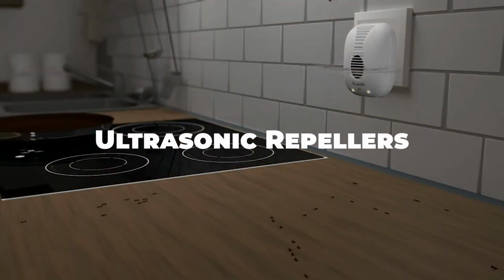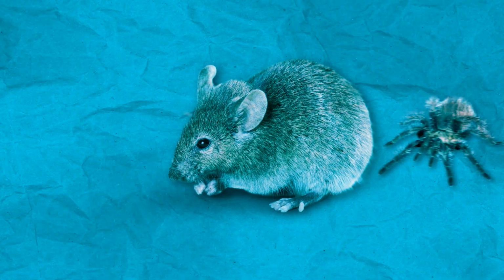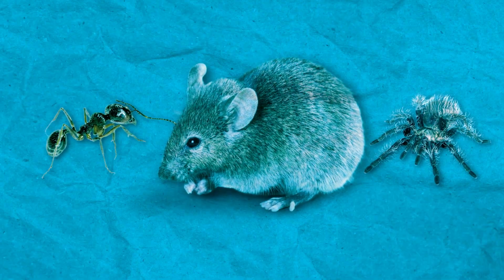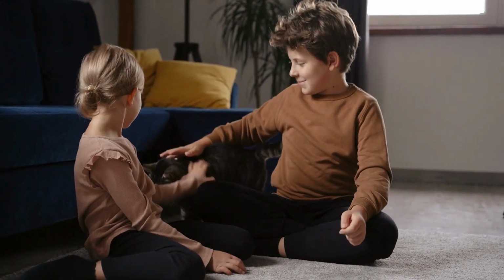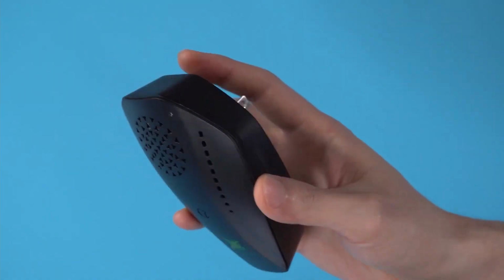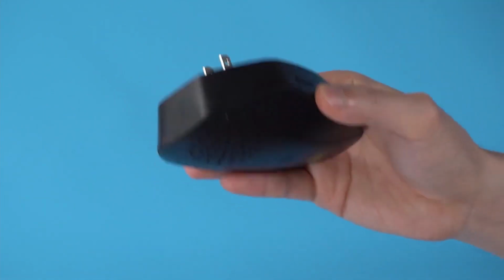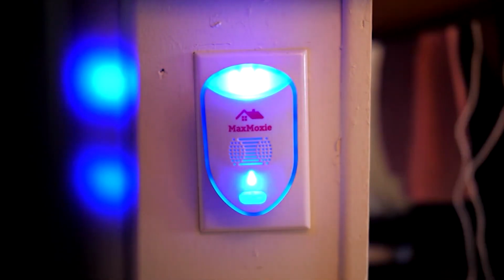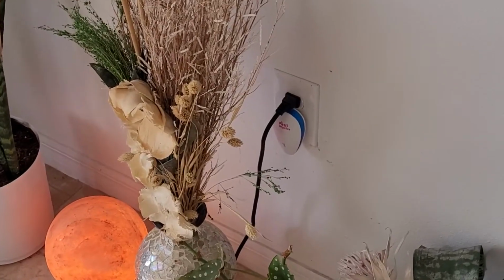Ultrasonic repellers emit high-frequency sound waves that are unpleasant to pests like rodents, spiders, and insects, driving them away from your home. These devices are non-toxic and safe for use around humans and pets, but effectiveness may vary depending on the pest species and environmental factors. Place ultrasonic repellers in areas where pests are active, but keep in mind that they may not penetrate walls or furniture effectively.